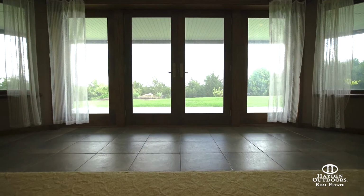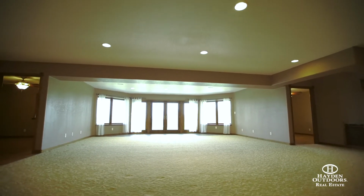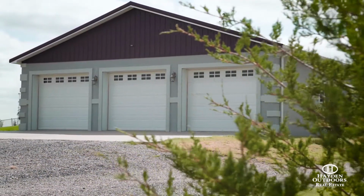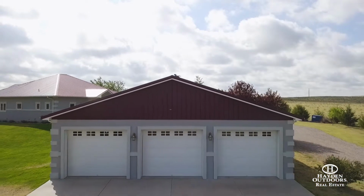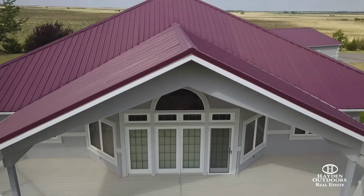Downstairs you will find a fully finished walkout basement complete with additional bedrooms and baths, plus a very large and open rec room area. The very large detached garage is perfect for protecting your vehicles from the elements on a daily basis, plus storing your lawn tractor, ATV, or boat. It's large enough to also set up your very own workshop.